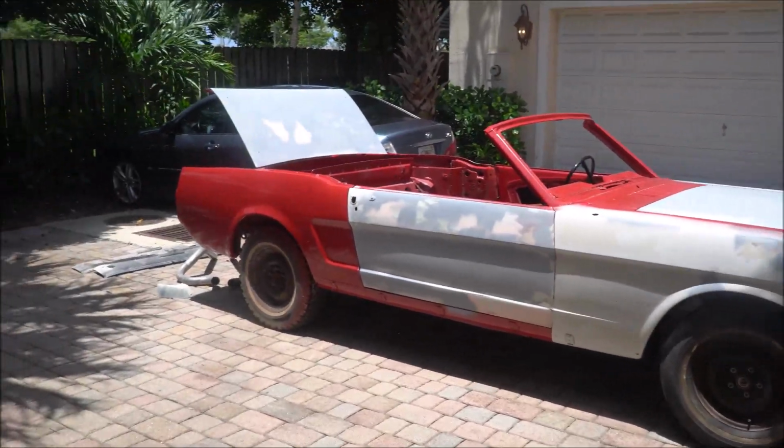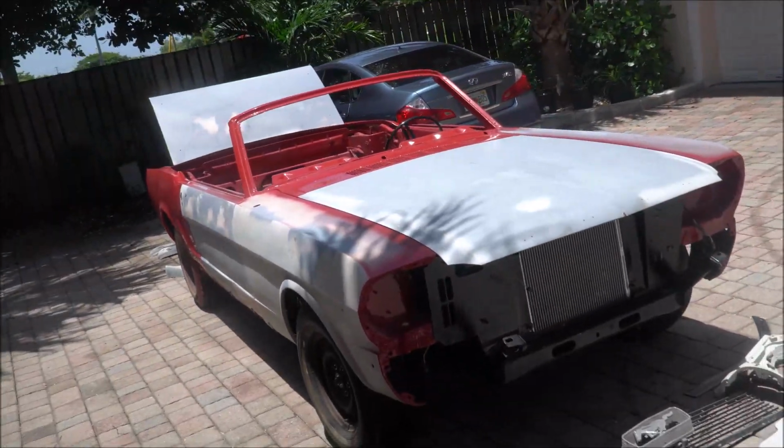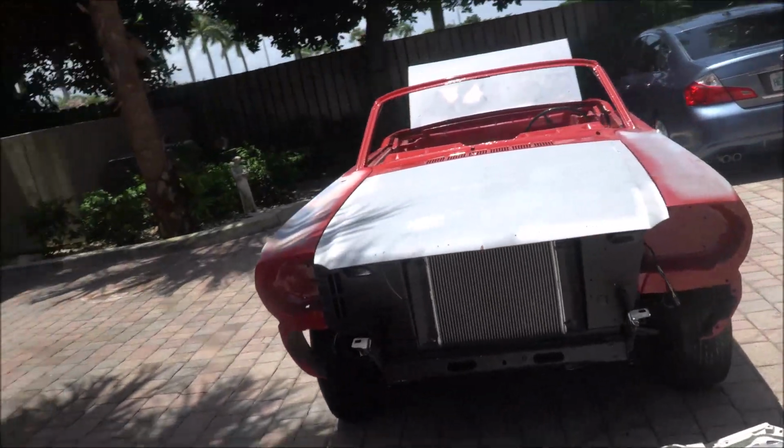How's it going, everybody? Thanks for viewing this 1966 matching numbers Mustang convertible. This vehicle was actually mine.